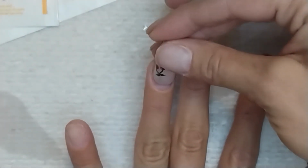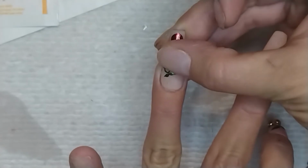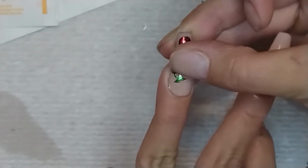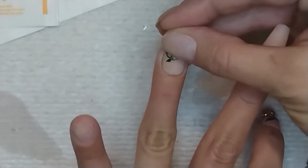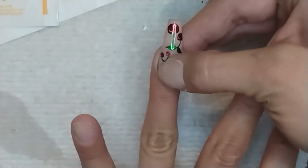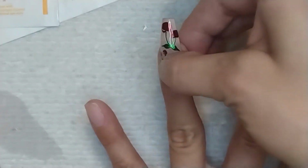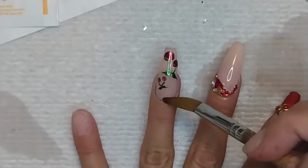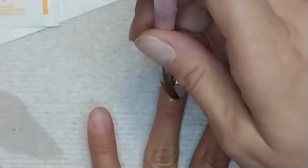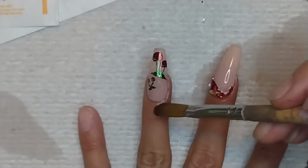Making sure that I press down, make sure the sidewalls look normal. You really don't want your sidewalls showing on your nail. Make sure that you got that going. All right, I can feel that it's attached. All right, let's wipe off any excess acrylic. Get it out of there. Make it look pretty. Make it work for us.